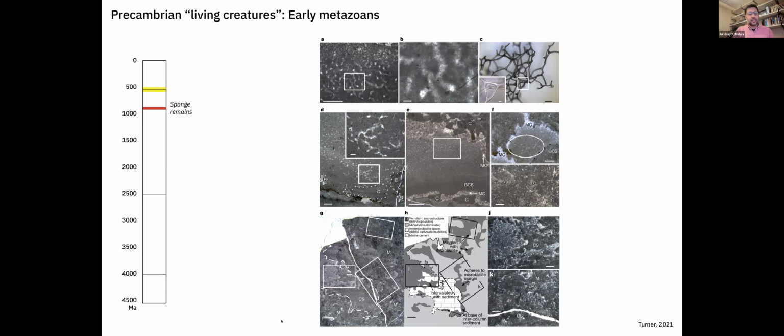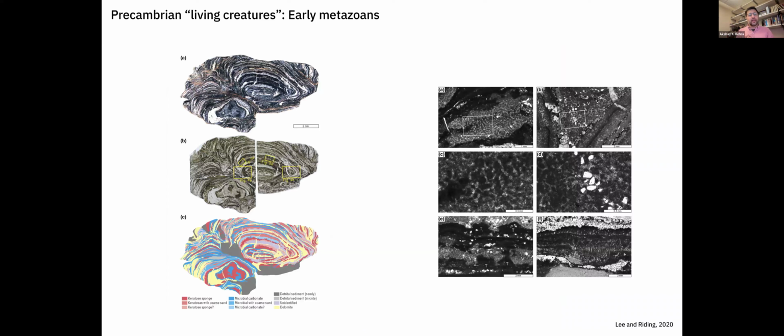And Turner's hypotheses and interpretations are actually based on work that's done by Lee and Riding that demonstrates that, at least in the Cambrian, we start to see consortia of both stromatolites, so these microbially mediated constructions, and then sponge fabric. So here on the left are a set of stromatolites from upstate New York. On the right side are zoom-ins that show those same keratose fabrics that Elizabeth Turner presents.